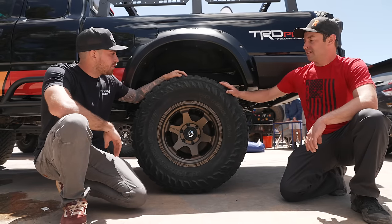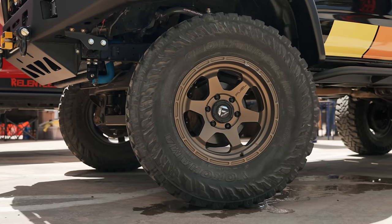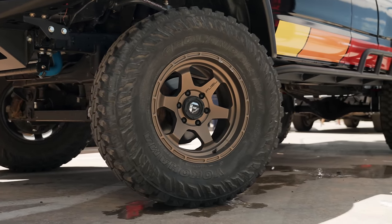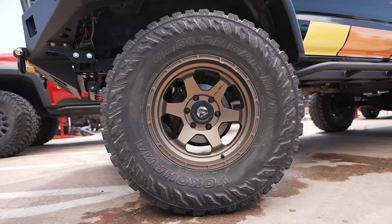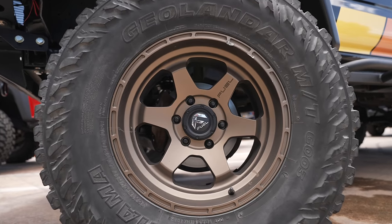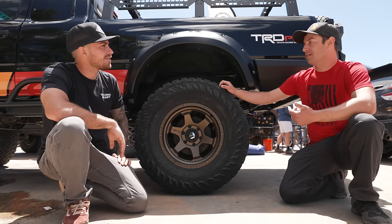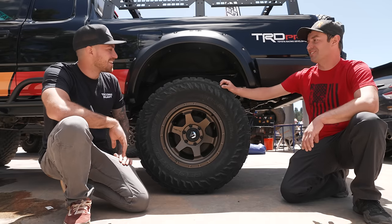What did you go with for wheels and tires? So these are 35-inch Yokohama Geolander mud terrain, the G003s. Fantastic tires. We've run them on several of our trucks in the past. Highly recommend them if somebody's looking for a good streetable mud terrain tire. And then we've got these bronze Fuel Shock wheels on here. Again, fantastic wheels. We've never had any issues with them. They've been on tons of trails. There's a little rock rash on most of them, but it's all good. It's all part of it.